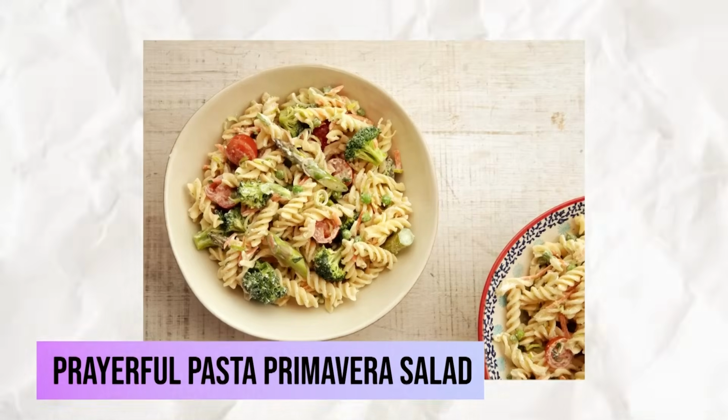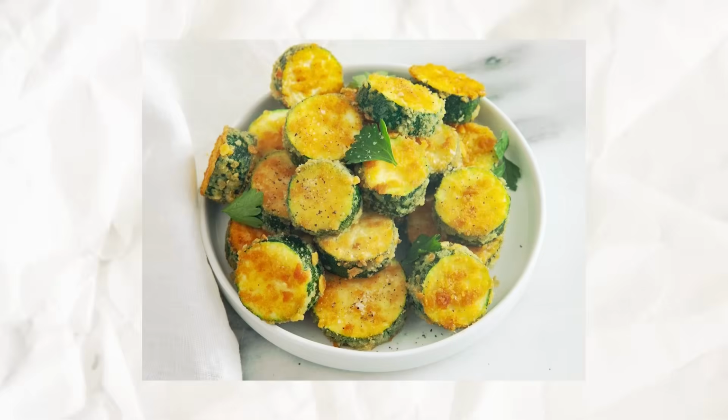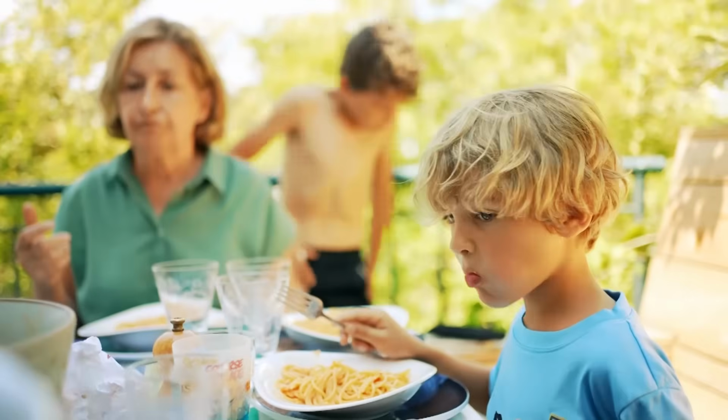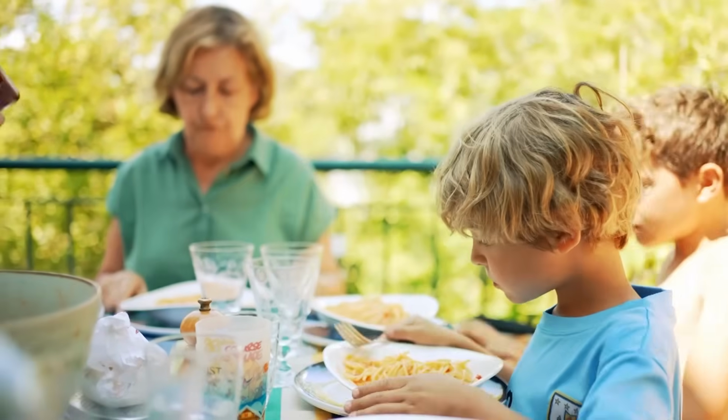Prayerful pasta primavera salad was one of these newcomers, combining tender pasta with fresh, crisp vegetables like bell peppers, cherry tomatoes, and zucchini. Tossed in a zesty Italian vinaigrette, this cold salad brought vibrant colors and refreshing flavors to any gathering, offering a welcome reprieve from heavier dishes.